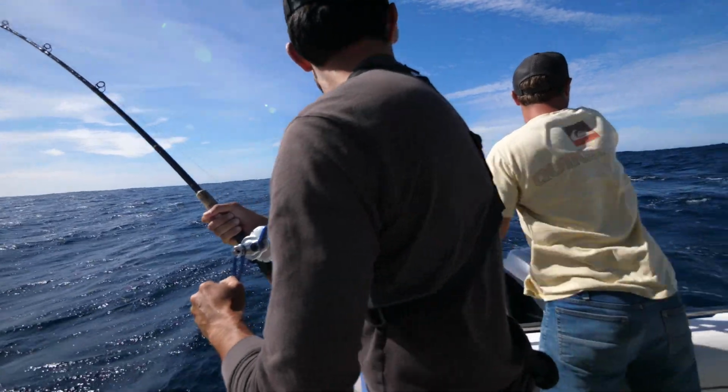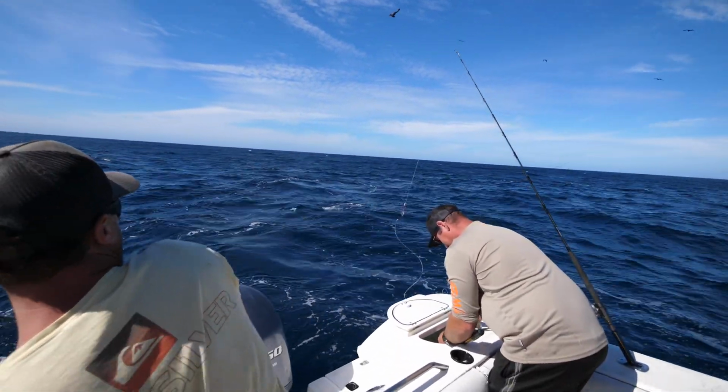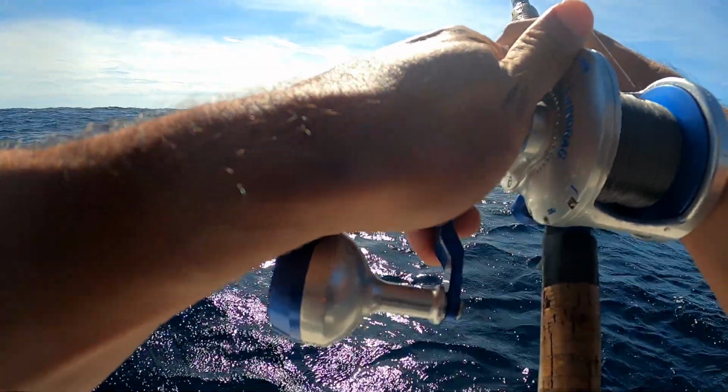Oh, then yeah, cast the bucktail. Cast it. No, there's Dorado. You got him. Oh, what is that? Dorado? Hell yeah. Oh, yeah. Oh man, this might spool me. I'm going to put the drag on tighter.